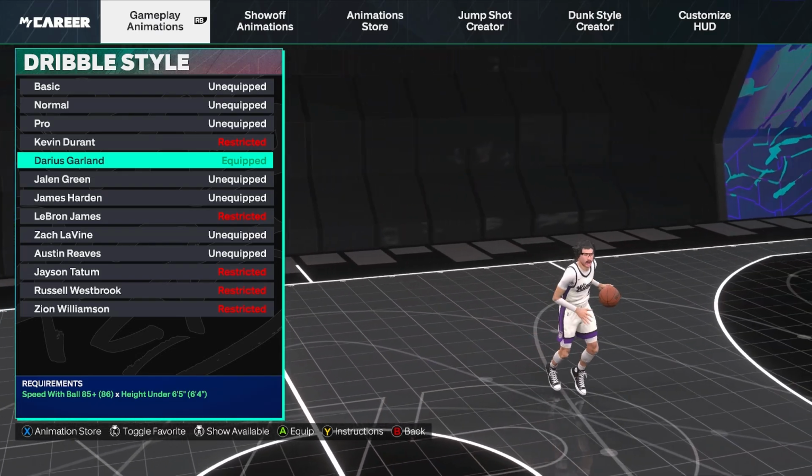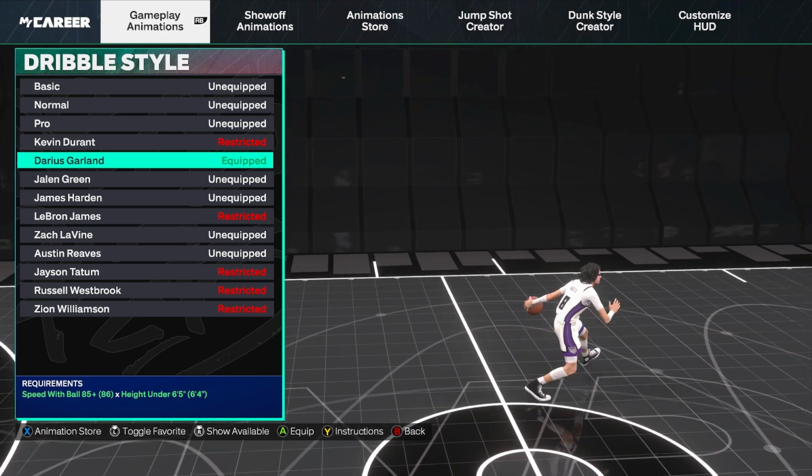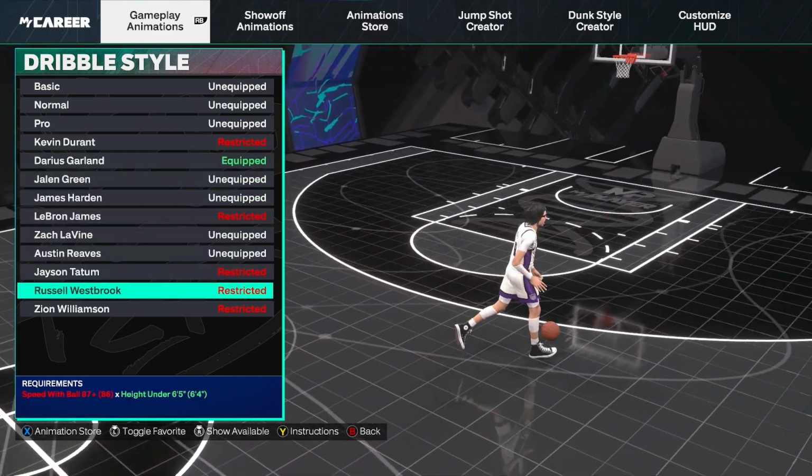Best dribble moves for 6'4" and under guards, and I will be breaking down the combos and dribble moves individually and comparing them to each other right after with a controller cam.